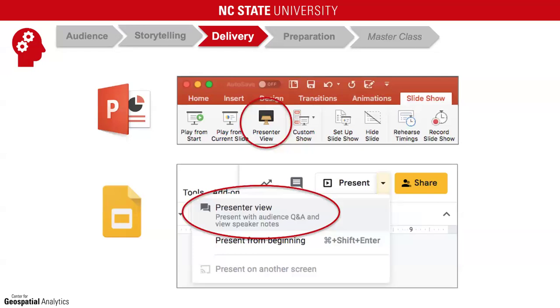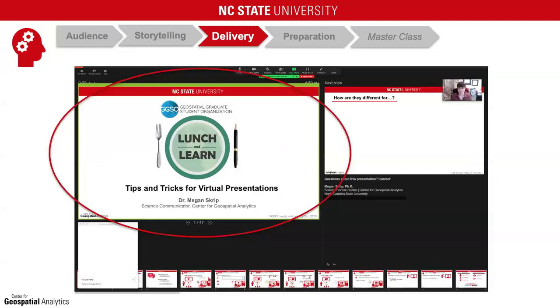Then, when you launch Presenter View in PowerPoint or Google Slides, simply use that box to frame only the main portion of your talk. Voila!